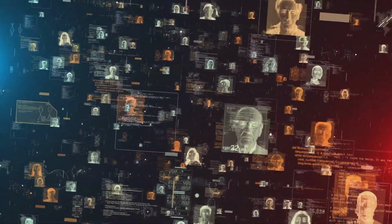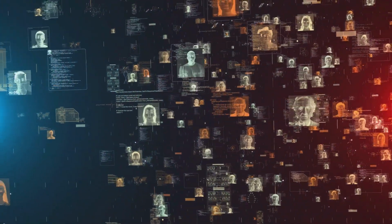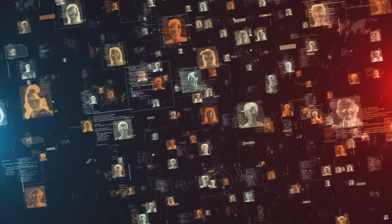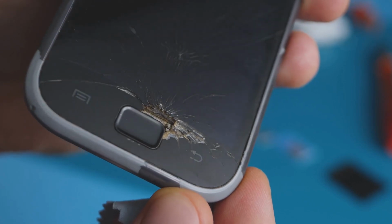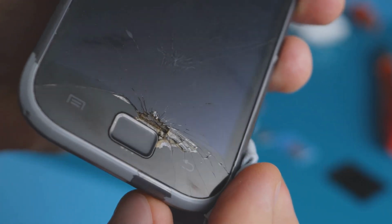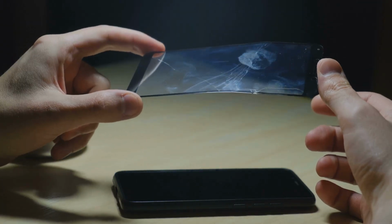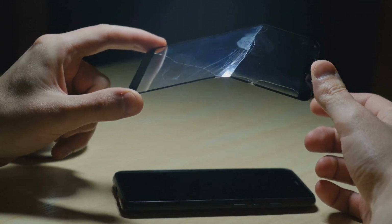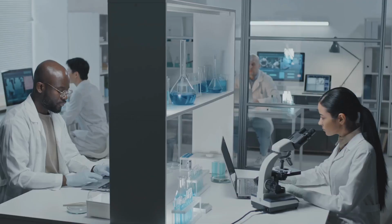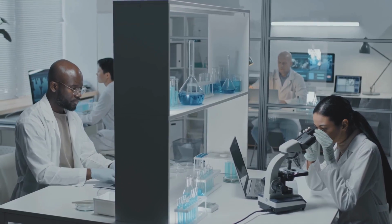Now let's shift gears and explore how self-healing materials are making waves in the electronics and consumer goods industries. We've all experienced the frustration of a cracked smartphone screen or worn-out electronic devices. What if your phone could repair itself overnight, or your electronics could last much longer without the need for costly repairs? Thanks to self-healing polymers, this future is becoming a reality.